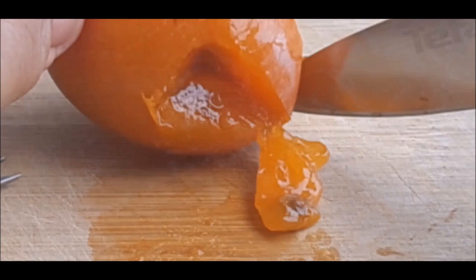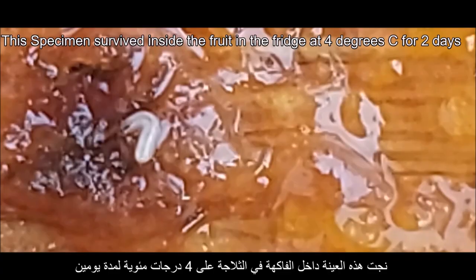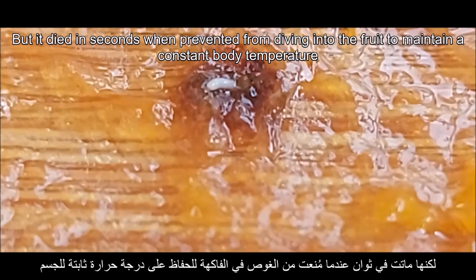Now, the head was marked by the dark eyes and teeth of the larva, and it kept diving back into the fruit when exposed. But it was interesting that this larva survived in our refrigerator within the fruit at 4 degrees Celsius for a few days before dissection, but it died quickly when prevented from diving back into the fruit, so it apparently survives by adapting slowly to changing temperatures.